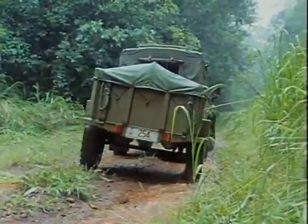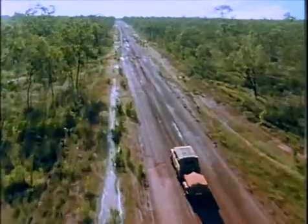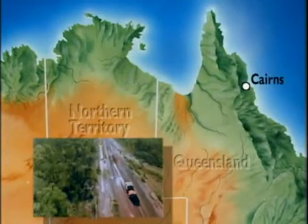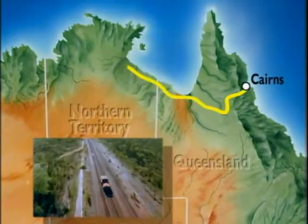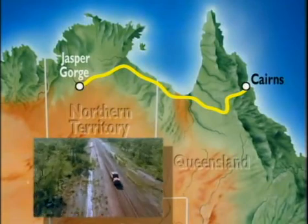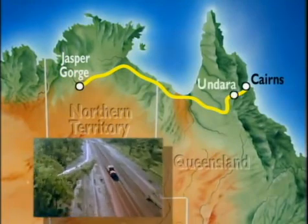The place I've got in mind is right on the edge of the Atherton Tableland. On this trip, I'm heading west, round the Gulf Country and across the Territory, to a really special place called Jasper Gorge. Along the track, there are a few things worth having a bit of a look at. Places like the lava tubes at Undara.